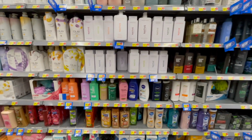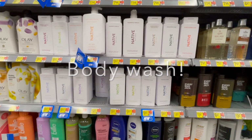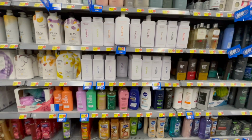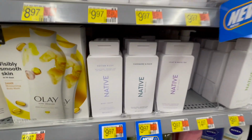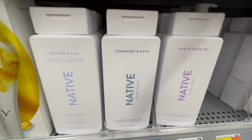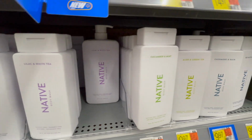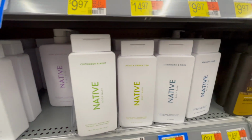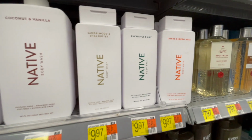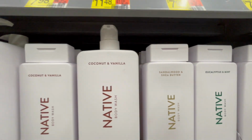And now shampoo and conditioner. I'm just trying to scan out what they've got. And again, the Native products. They have a big product line here at Walmart. Pretty sure they're at Target as well. And I have not done a price comparison. I would imagine they're similarly priced. But so many different scents.